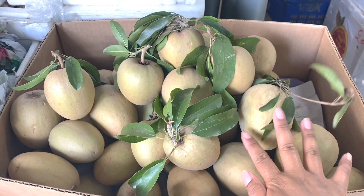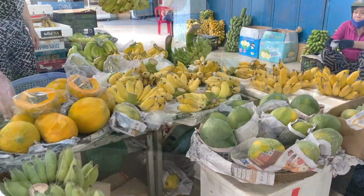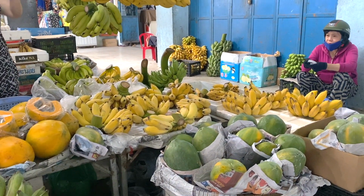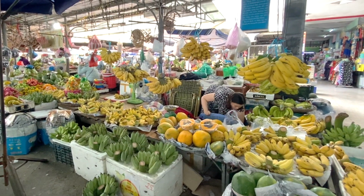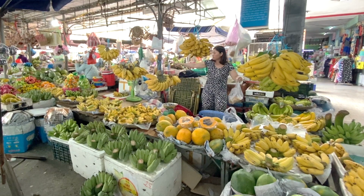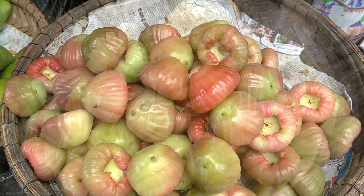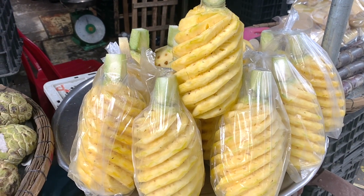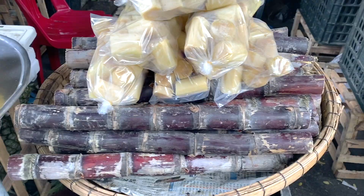These are called, man, I'm just blanking out here. Salt and pepper, not salt and pepper. You would sprinkle chili and salt on top.